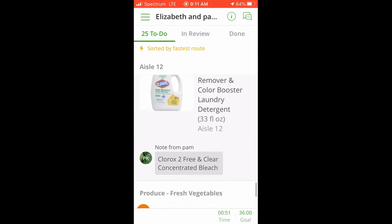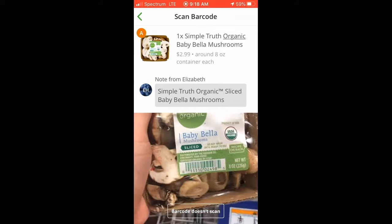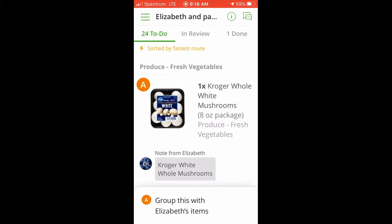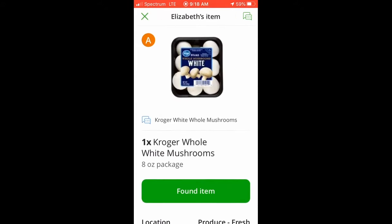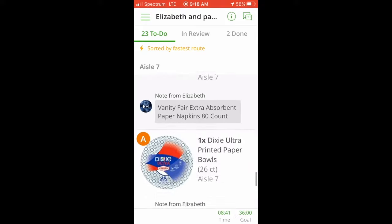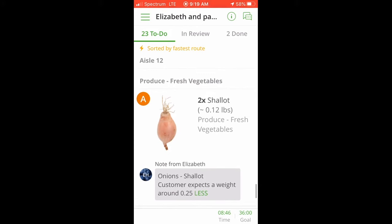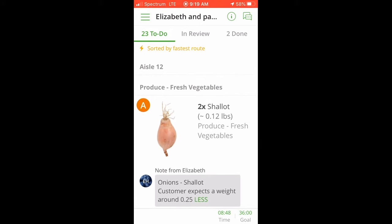So come with me. Okay, so I went to the produce first and got the mushrooms. I'm just going through all the items. You just look at the picture and you grab the item. See, they had things out of order, so I had to go all the way down to get the other produce item. So that's why it's always good to mentally shop first.